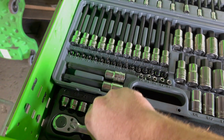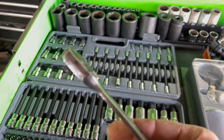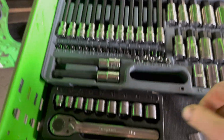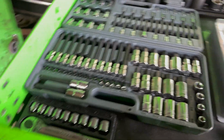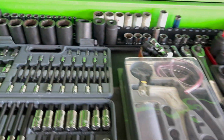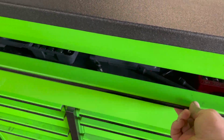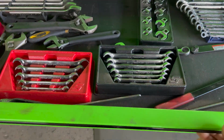Vacuum, I just picked this up. This is the low profile set from Snap-on. It's been amazing to get into some spots with that. 12 points, axle nuts, the Honda socket. I mean, if you've seen my other videos, you probably know what most of this stuff is. Just things have kind of moved a little bit.